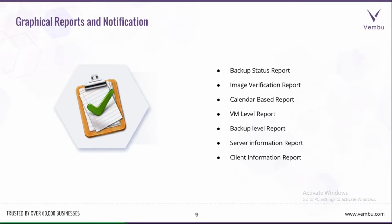These calendar based reports are day level or day wise reports. For each backup, you can get what schedules were happening on what day for that particular backup, day wise. Now we have come up with a new report which will help for VM level backups, which is VM level reporting.